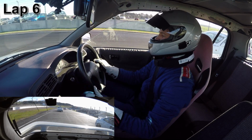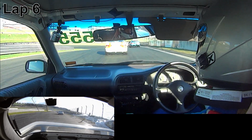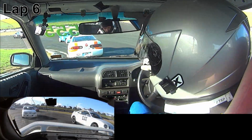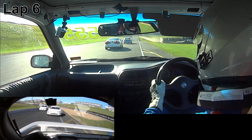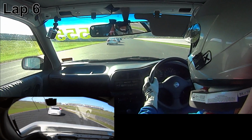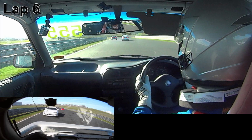And David Williams with a good inside line out of 4, challenging Cal. Not going to be able to make it stick from the outside there. Cal with the inside line. And back behind there, the Pulsar of... who the hell's that? Of Cook. With a good move.